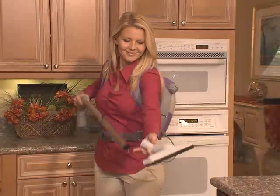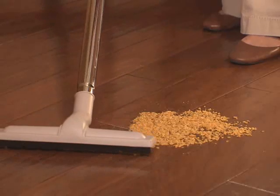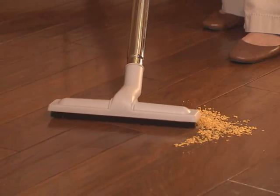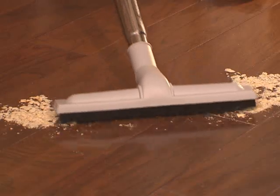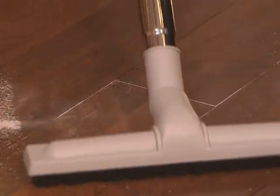Amy is using the floor tool, which is great on any hard surface, tile, linoleum, wood, and even marble. It picked up that cereal as if it were nothing. Look how it vacuums up the tiny cracker crumbs and those tiny grains of sugar. With a broom, you'd just be moving it all around.